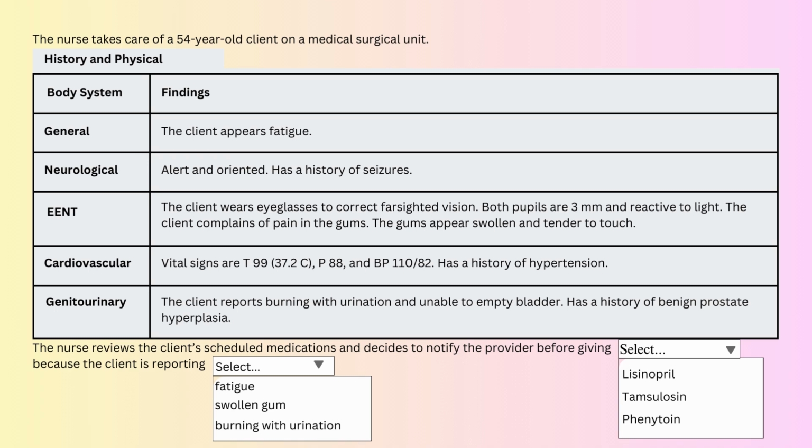5 NCLEX questions of the day. The nurse takes care of a 54-year-old client on a medical surgical unit. Here is the H and P. The client appears fatigued, alert, and oriented.